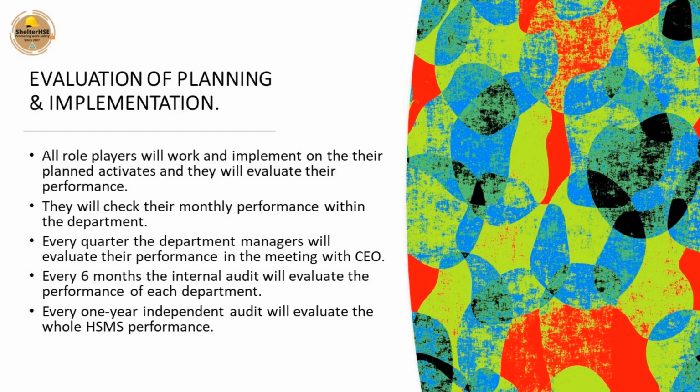Evaluation of planning and implementation. All role players will work and implement their planned activities, and they will evaluate their performance. They will check their monthly performance within the department. Every quarter the department managers will evaluate their performance in a meeting with the CEO. Every six months the internal audit will evaluate the performance of each department. Every year an independent audit will evaluate the whole HSMS performance.